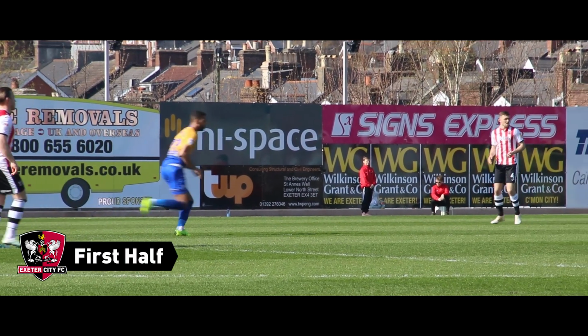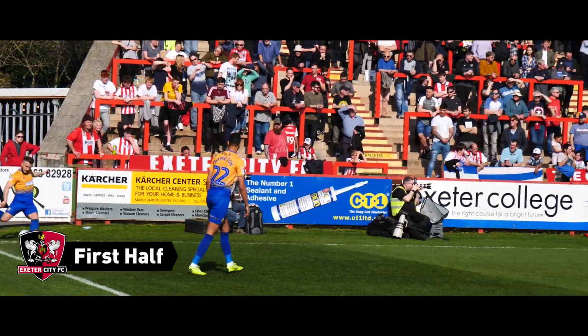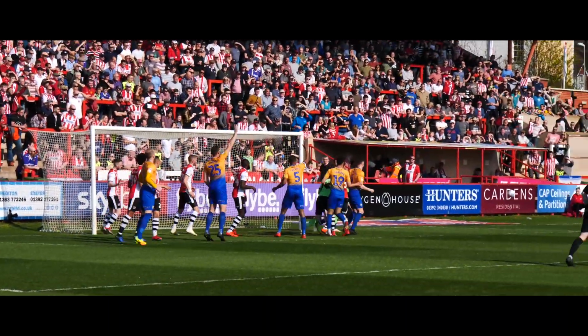You can say it's Exeter who won the toss, Alan, and they took the kick off, and they'll be attacking the big bank in the second half.